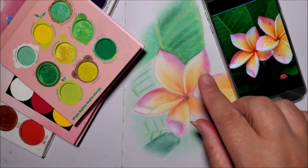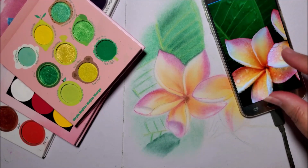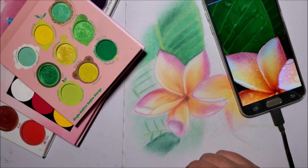I can see from right here this does need to be darker. I'm being a little too cautious with how deep it goes. So it needs to be darker.